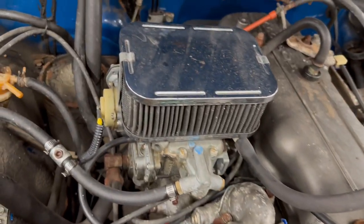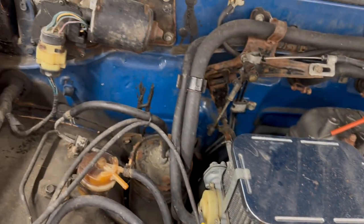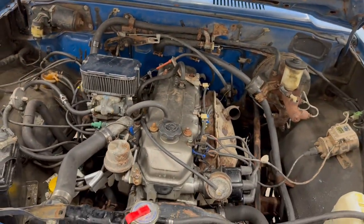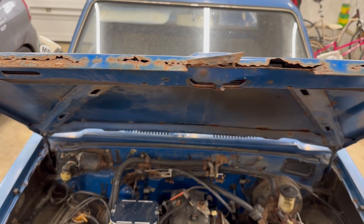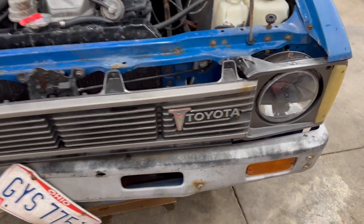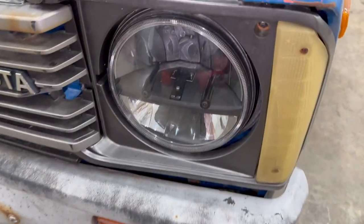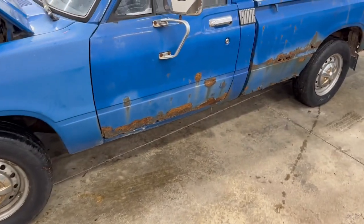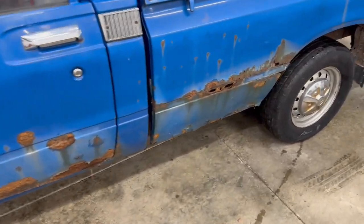But it's got a Weber carb on it, and everything else is complete. Bare bones truck, no AC or anything like that. But yeah, there's rust on every body panel of this vehicle. Front end has been in a little bit of a smash up here. It does already have some nice LED headlights. But the main question is, how is the frame? I personally haven't taken a real close look, and we're about to find out.